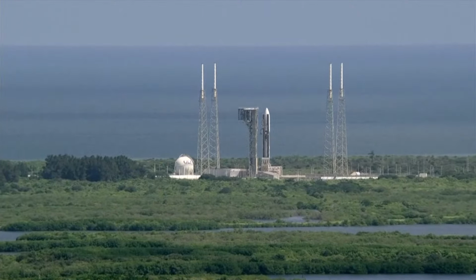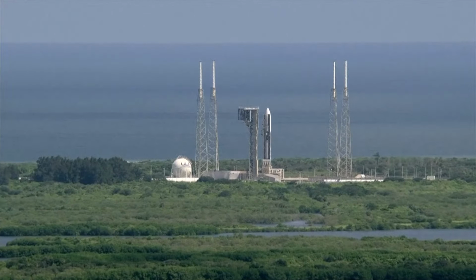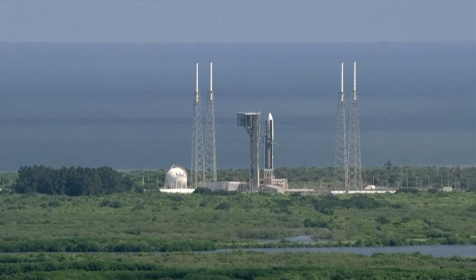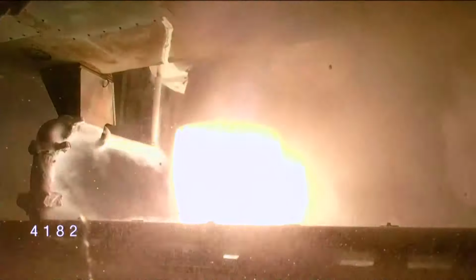For one last look at today's liftoff, let's cut over to a look at the liftoff of the Atlas V rocket carrying the proto-flight mission for Amazon's Project Kuiper. 10, 9, 8, 7, 6, 5, 4, 3, 2, 1. We have ignition.